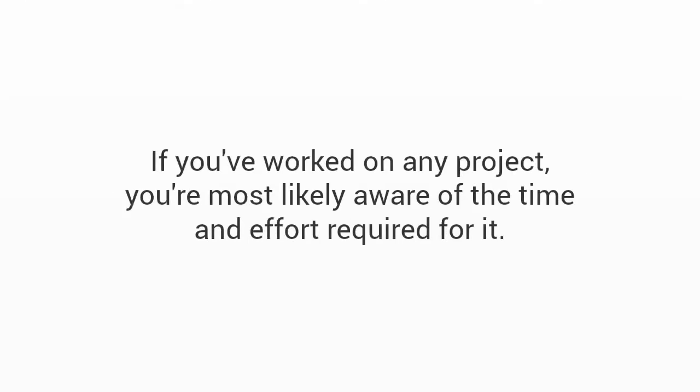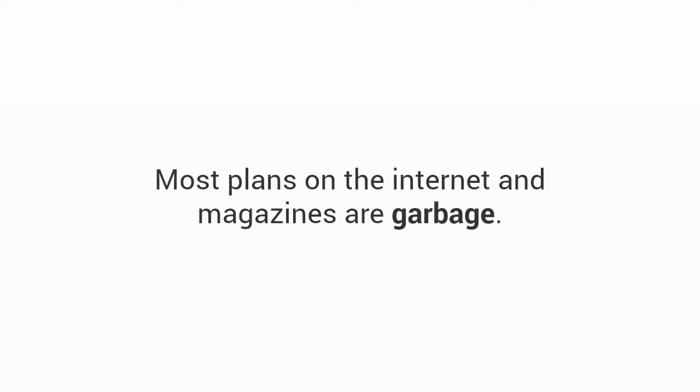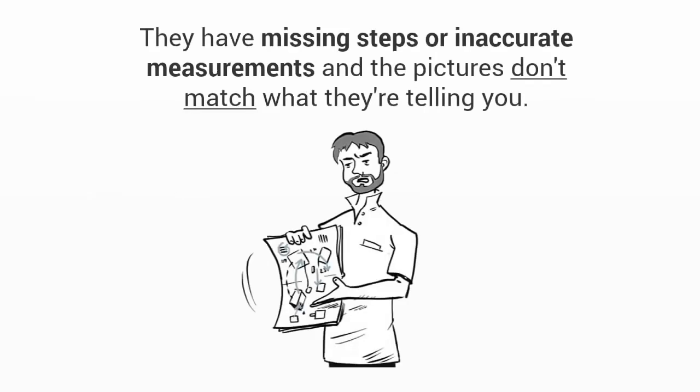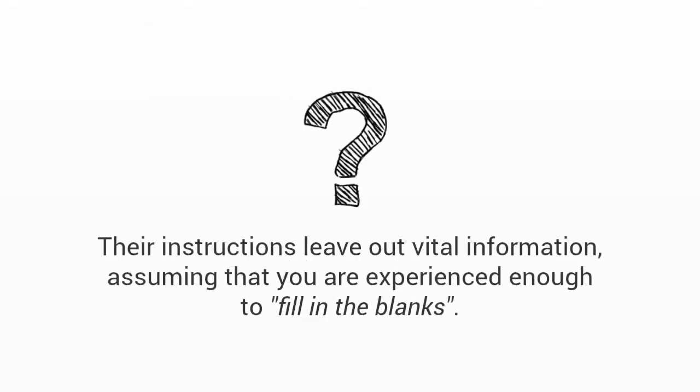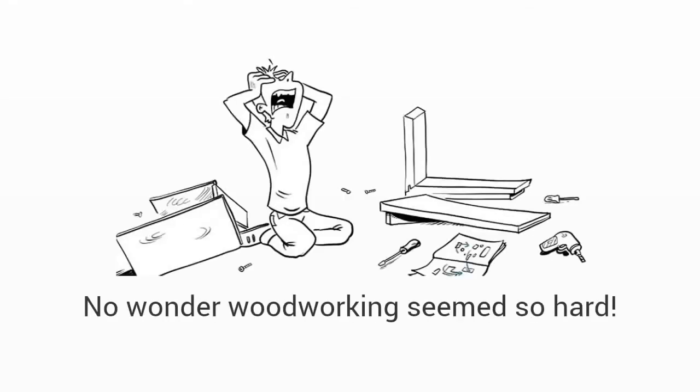If you've worked on any project, you're most likely aware of the time and effort required for it, and it can get frustrating. I'm talking about times when you have to wing it or follow free plans you found online. The truth is, most plans on the internet and magazines are garbage. Here's why. Most of the plans are not detailed enough. They have missing steps or inaccurate measurements, and the pictures don't match what they're telling you. Their instructions leave out vital information, assuming that you are experienced enough to fill in the blanks. Even worse, many plans from magazines assume you're a master craftsman with access to expensive tools. No wonder woodworking seems so hard.